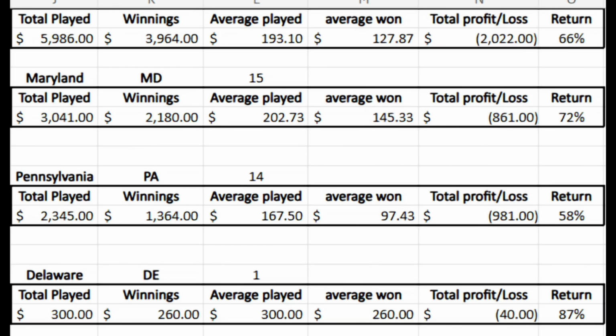First is Maryland. Played 15 sessions in Maryland, saw a 72% return, which was pretty good compared to Pennsylvania just below it. Not too different in terms of the number of sessions or number of days that I played, but the percentage of the return was definitely a lot less. Not good. Delaware, I just had the one session, which was a single book, but that one did pretty good.